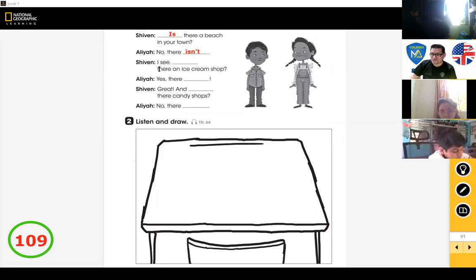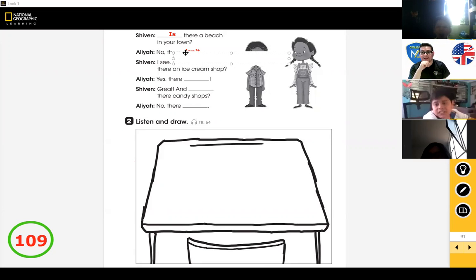Vamos a la siguiente question. Dice, I see there an ice cream shop. ¿Cómo preguntaré aquí? ¿Preguntaré con is o con are? Está diciendo an ice cream shop. ¿Será en singular o plural? Are. Plural. Teacher. Are. Is. Are.